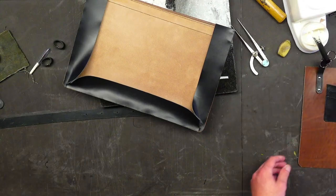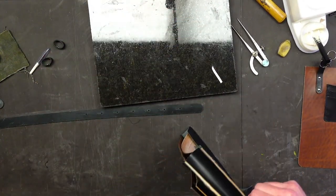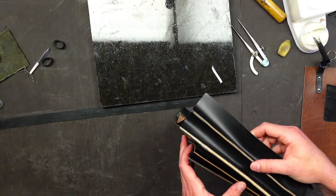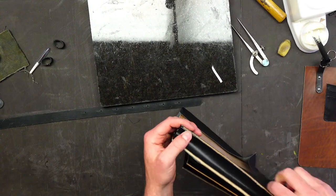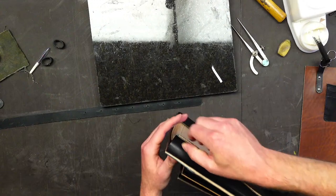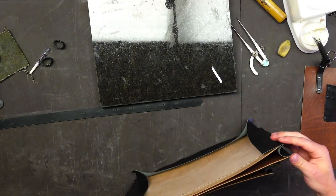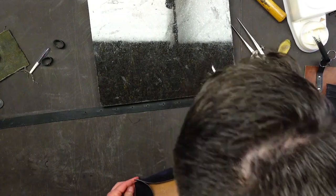Okay. So now we're ready to sew around this. This is going to be around our center divider. Yeah, so we've got both of our gussets on. We're going to go ahead and sew this seam right there all the way around. It's lined up pretty well, so it should be easy to sand later, hopefully. Don't fall off. Don't fall off. Got it. Okay.